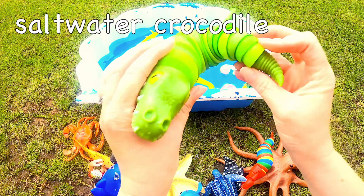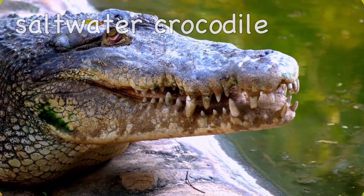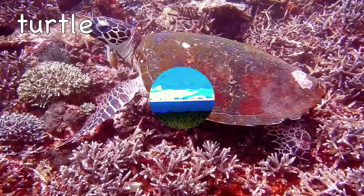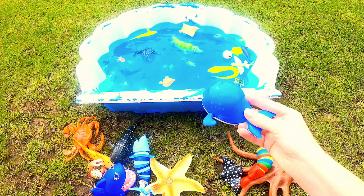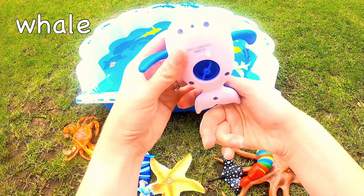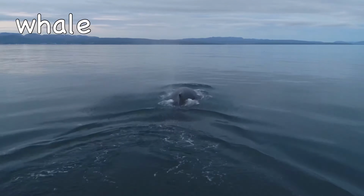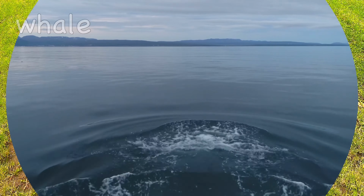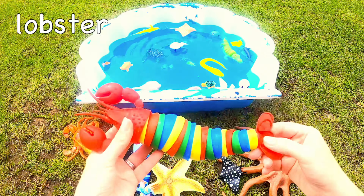Saltwater crocodile. Male saltwater crocodiles can weigh up to 1,000 kilograms. Turtle. Leatherback sea turtles can grow up to 2.7 meters long. Whale. The blue whale's tongue is about 18 feet long. Lobster! The American lobster can weigh over 44 pounds.